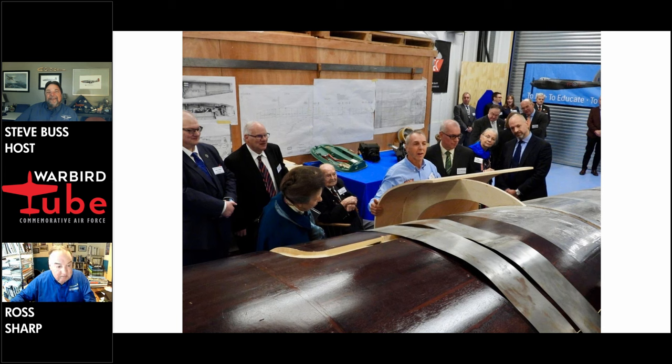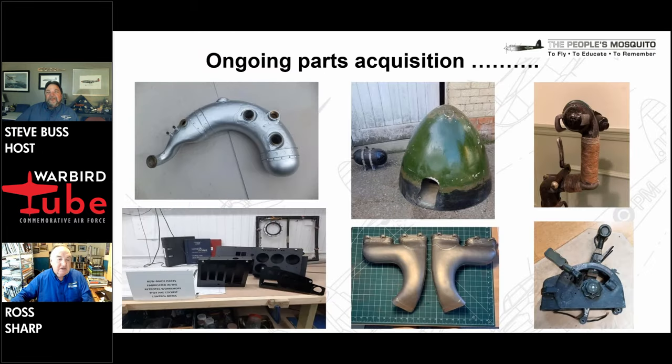We're still acquiring parts. For those of you who are watching the presentation, there's something in the top left-hand corner that you will recognize if you own a P-51. That's a header tank from a Merlin. And excuse me one second. And it's just staggeringly good to see that.